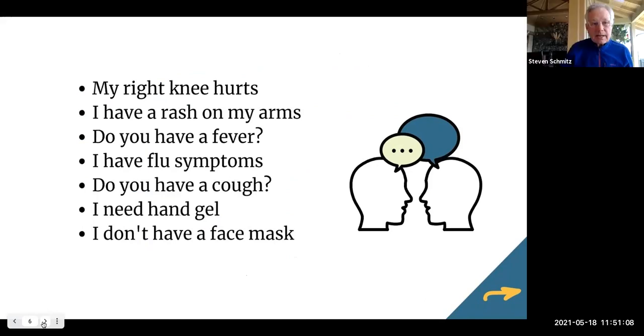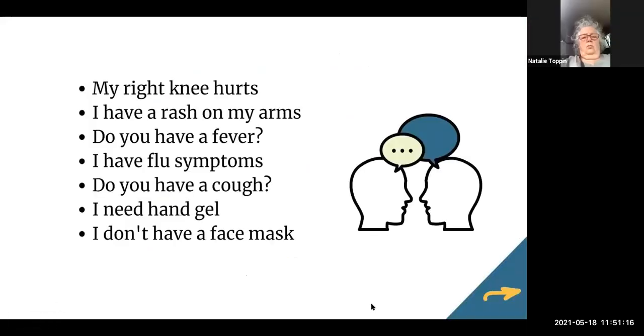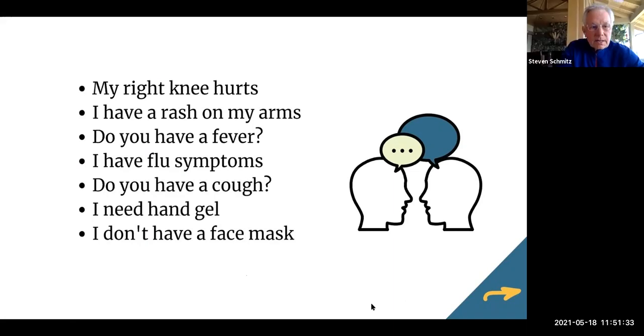La fiebre. Tienes fiebre? In this case, in English you say a fever. In Spanish, we don't put anything in front of fever. So you could just say tienes fiebre. Fiebre. Just like that. Tienes fiebre.